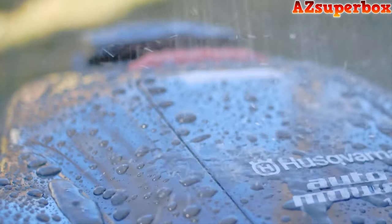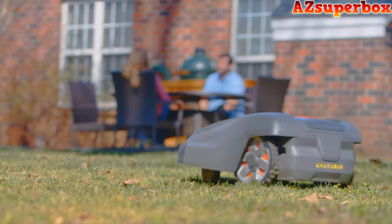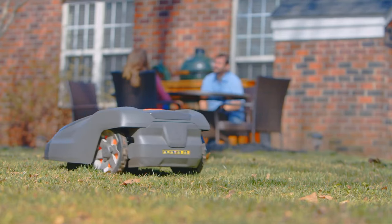Finally, although the Automower can run safely in the rain, leave it parked during extended periods of heavy rain to prevent leaving ruts or tracking in your grass. Just follow these tips, and soon your lawn will be looking its best with Automower.